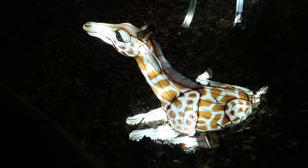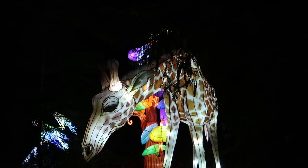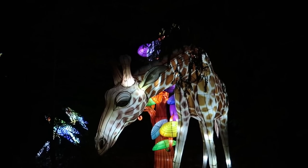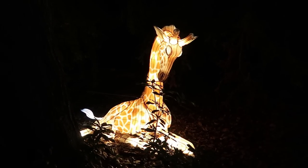Yeah, these are nice. I like how he's facing, looking up at the path. The natural area of Alton Towers really makes this. I mean, I went to Lightopia in Manchester and it was very good, but obviously a lot of it isn't really in the trees and stuff, whereas here, things just look a lot more natural in the environment, in my opinion. Such as him, Jerry the giraffe, just there.